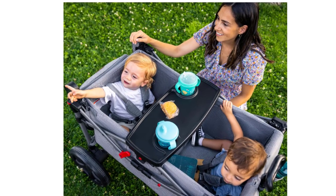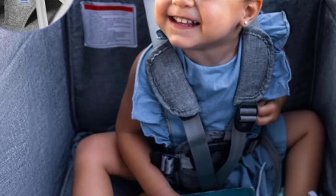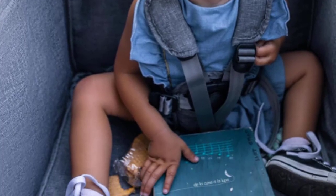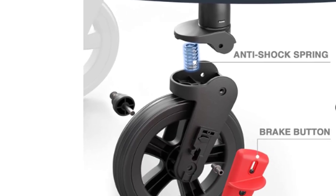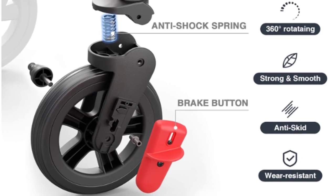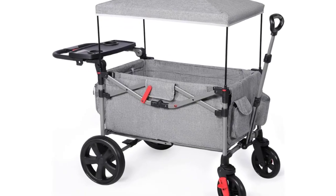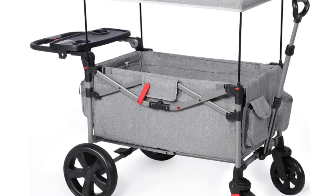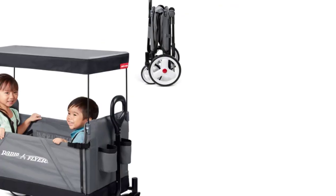What truly sets it apart is the spacious dual seating area, making it ideal for siblings. When not in use, it folds down compactly, making storage and transport a breeze. The included sunshade canopy ensures your kids stay protected from UV rays, while the solid frame supports both kids and cargo effortlessly. If you're looking for a durable, safe, and parent-friendly folding wagon, this one checks all the boxes.